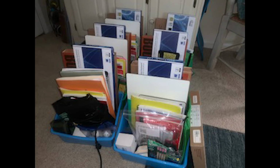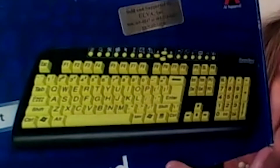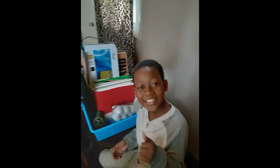At the beginning of the school year, she handed out these huge bins. So they have those at home to hook up to their Chromebook so that they can see the keys better, because the Chromebooks are so small, it's hard for them to see that. And then magnifiers, the bold line paper, notebooks, talking calculator, whatever they would need. One child needs his monocular.